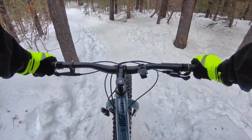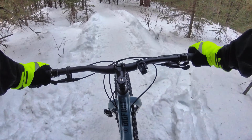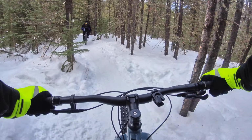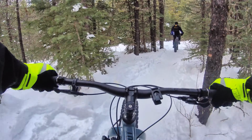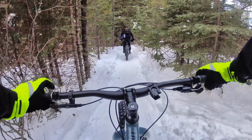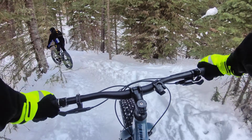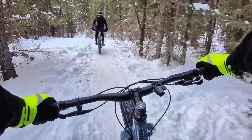I changed the camera angle a little bit just to see how it looks. Maybe I tilted it a little too far down, but I thought it would give you guys a better view, like at the wheel. Before, you could see only the bar. So anyway, you guys can comment if you think it's good or bad, or should I change it.